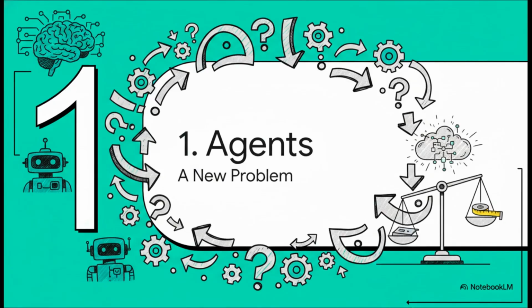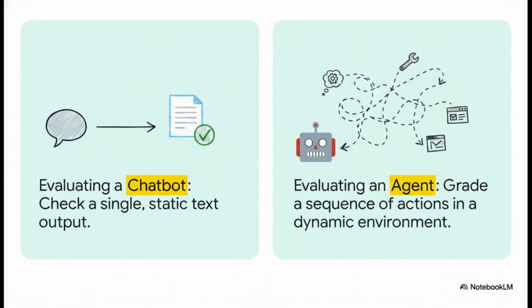So what's the big deal? Why is grading an AI agent so fundamentally different? Well, as we're about to see, it's because we are dealing with a completely new kind of problem. And this right here, this slide just nails the difference. Look on the left. Evaluating a chatbot is pretty straightforward. You check one single piece of text.